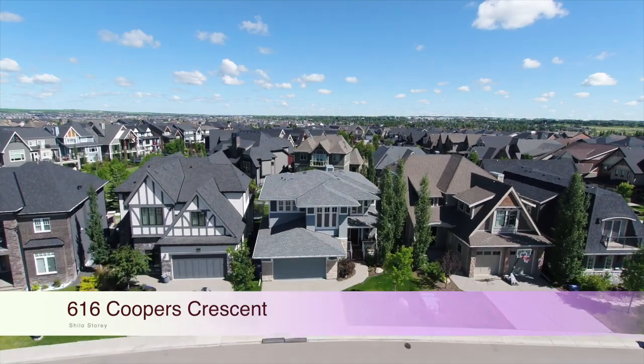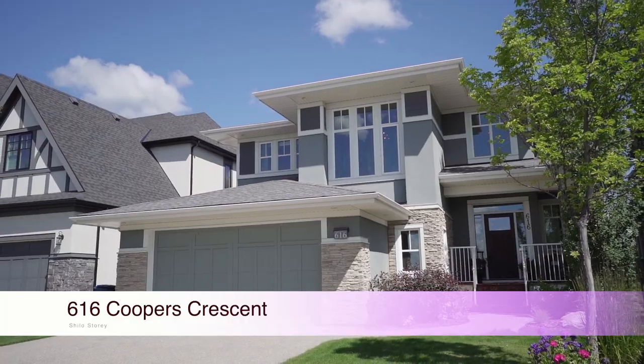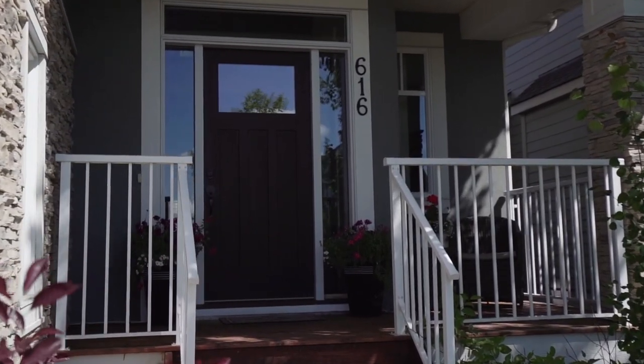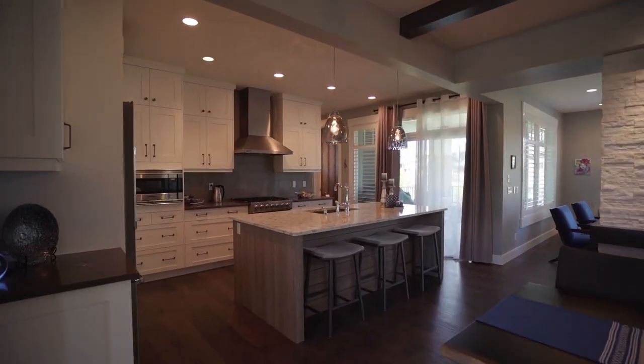Hi, I'm Shiloh Storey, the Real Estate Storey with RE/MAX First, and welcome to 616 Cooper's Crescent. This home is a former show home for Crystal Creek and has tons of upgrades. Come on in and check it out.